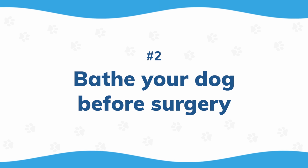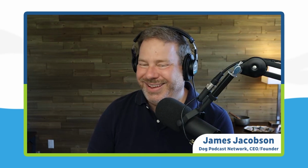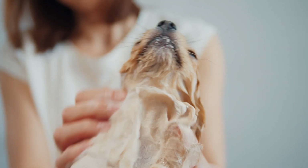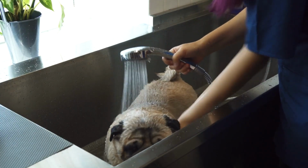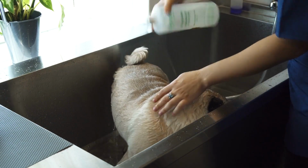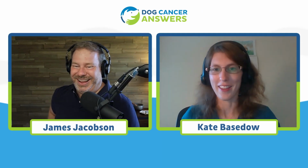If you've got a furry dog or a dog who likes to get dirty, give them a bath before surgery. This is something that people a lot of times don't think about because you're just focused on the procedure and you're worried about that. And then your dog comes home and the technician is telling you that they can't have a bath for the next 2 weeks. And you're like, oh my God, I'm stuck with this stinky dog for 2 weeks.